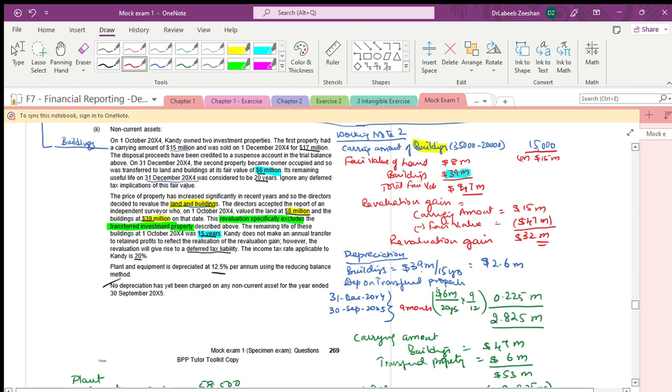Buildings is 39 million divided by 15 years. This is the depreciation we have written here, the depreciation on the buildings. Next, 31st December to 30th September 2005, because we are preparing the statements for that year. No depreciation has been charged to any non-current assets for the year ended 30th.